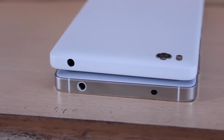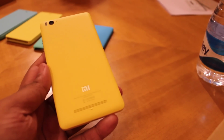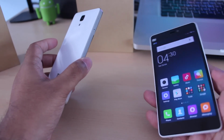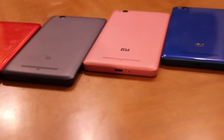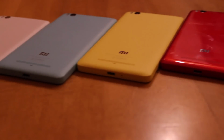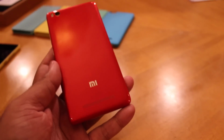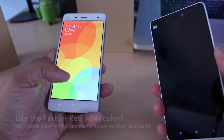In fact, the most obvious comparison would be to say that the Xiaomi Mi4i does feel a lot like the iPhone 5C, which it does. Of course, when you get your hands on the glossy version of this, you guys might probably agree. The Mi4i will also come in a whole bunch of fun colors, just like the iPhone 5C later on. I'm particularly fond of a Ferrari red version that Xiaomi showed me, but they're not entirely sure of releasing that color just yet. But hey, both devices are also portable enough to be very easily usable with one hand.